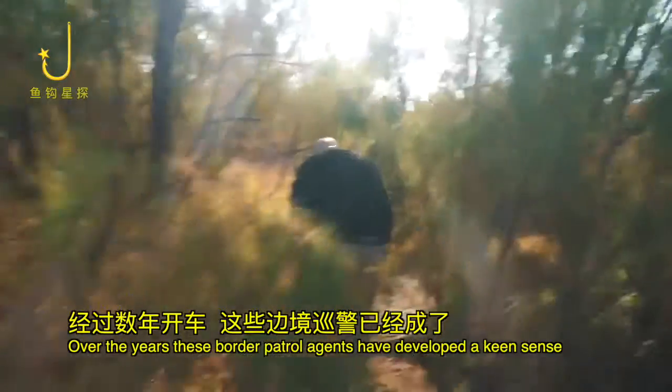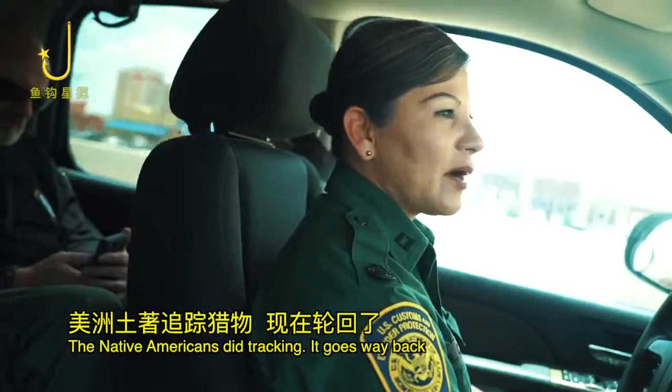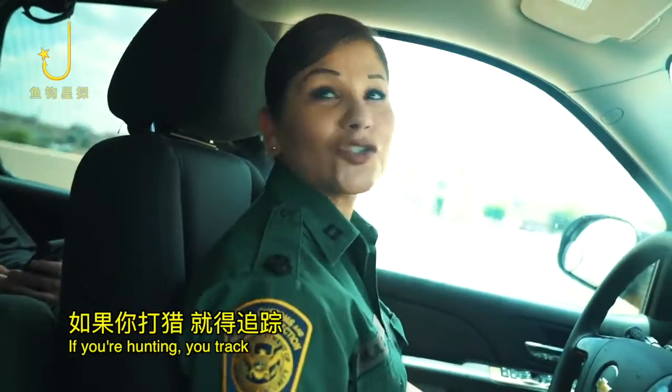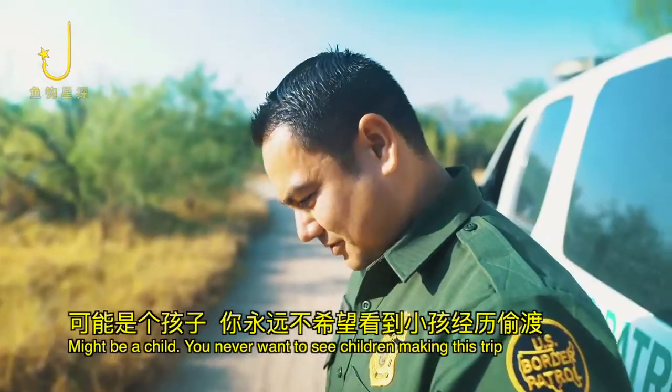Over the years, these Border Patrol agents have developed a keen sense for tracking down migrants. The Native Americans did tracking. It goes way back. If you're hunting, you track. Might be a child. You never want to see children making this trip.